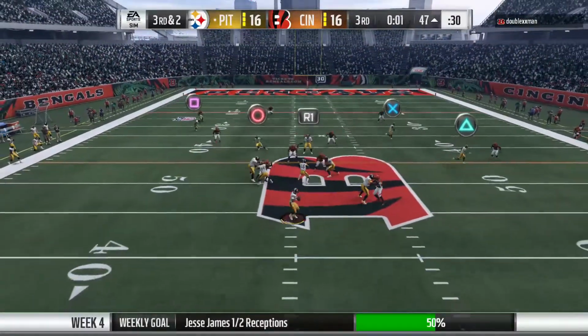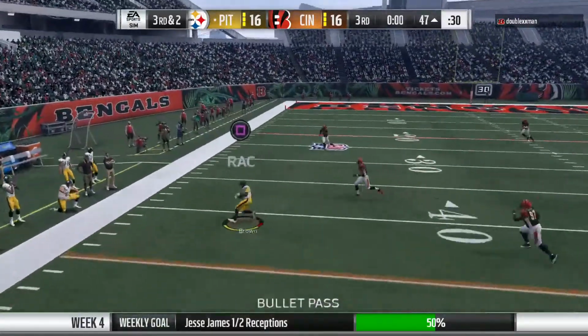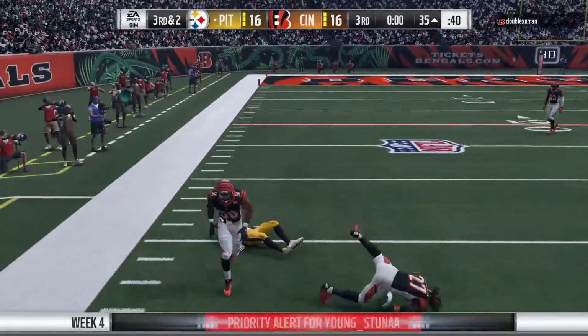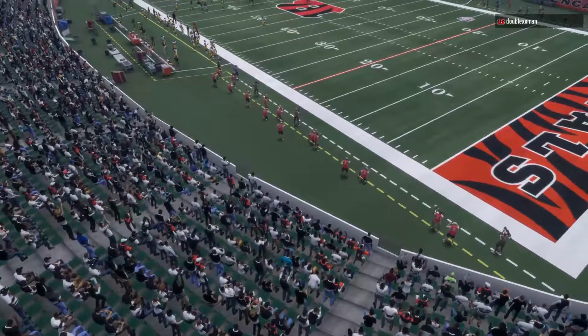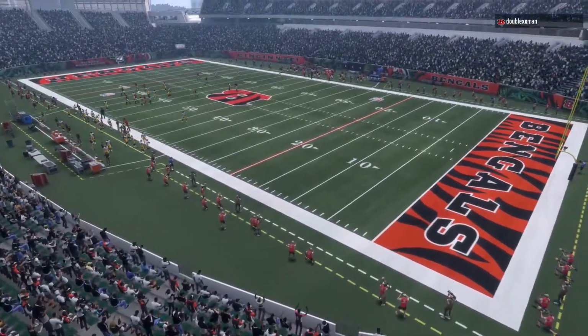Here's Dobbs to throw. He gets it to Brown. Complete. Back now in Cincinnati. All even as we get ready to start the fourth.